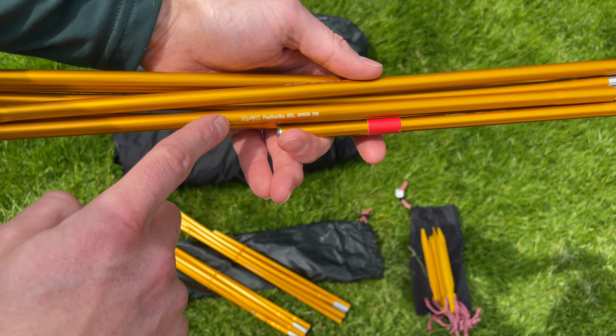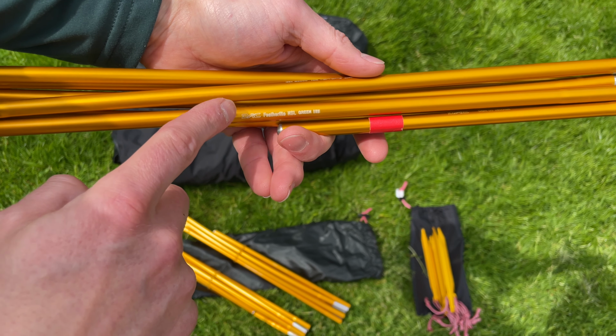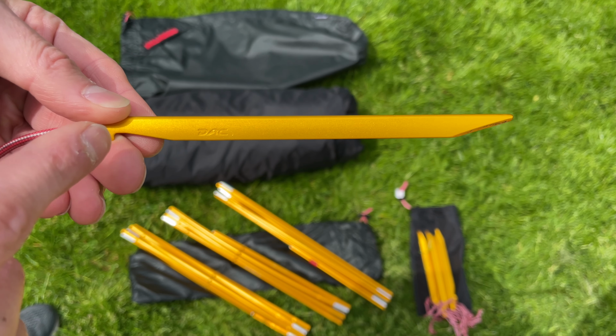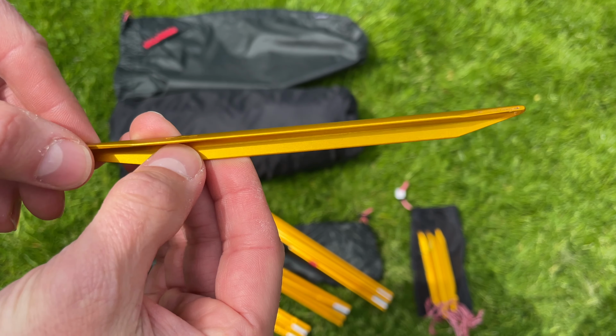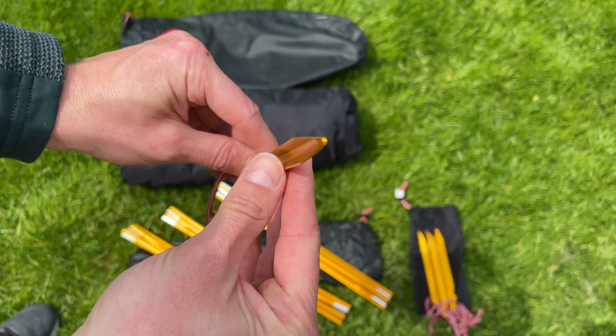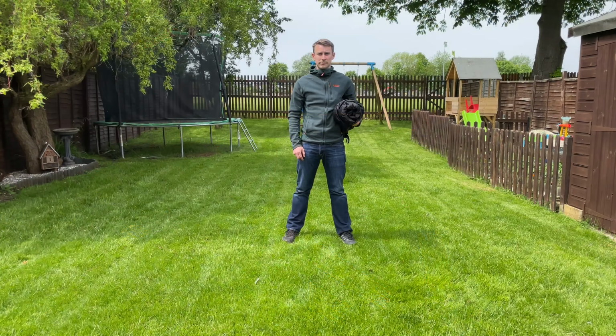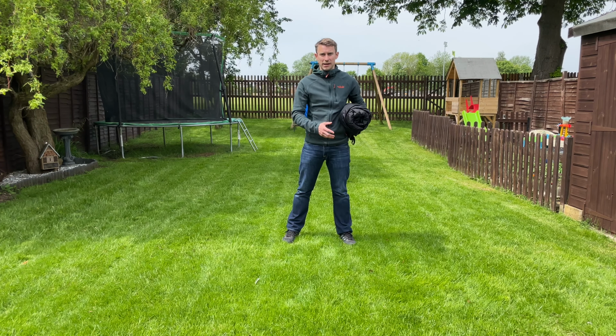These are the tent poles, DAC Featherlight NSL, greens. These are the DAC pegs, got a really nice V shape to them, super light but super strong too. So let's start pitching this tent.